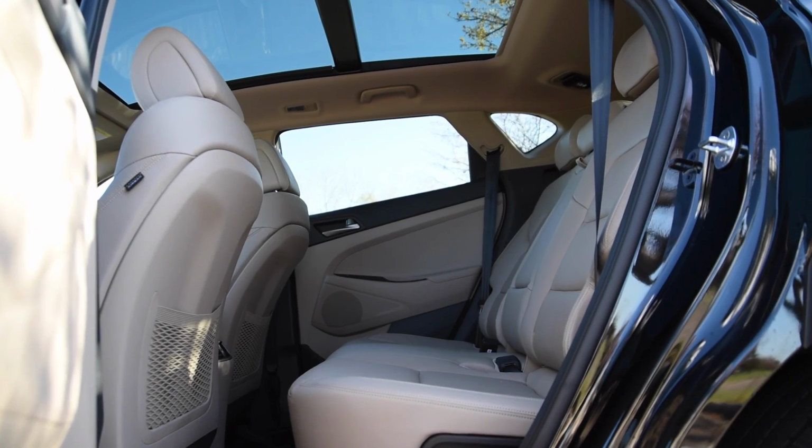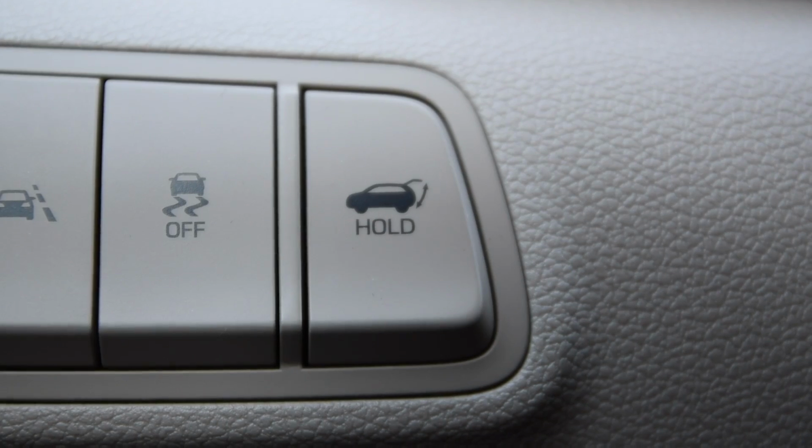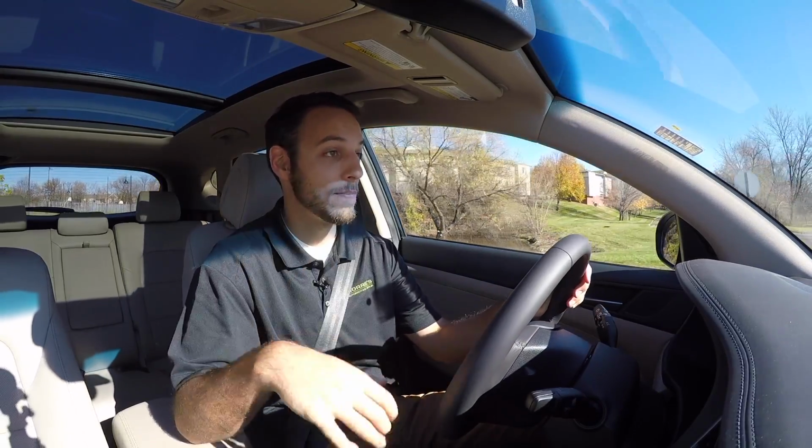So overall the Tucson, it's so comfortable, that is something you have to keep in mind. If you're going up to the cabin for the weekend, you get a ton of space in the back. It's got the power lift gate on this one too, so it's easy to get the cooler, the tent, all that stuff in. And you're going to have room for 4 or 5 adults in the back seat.